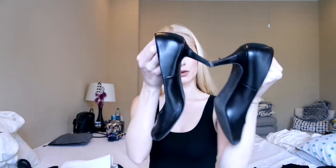For shoes, I got these boots from Guess also. I'm pretty excited about these. And then I will bring some running shoes and these guys, which are just basic black pumps. Does it make a heart? Almost.